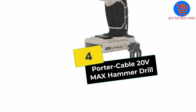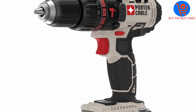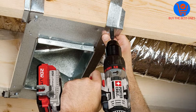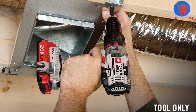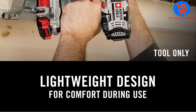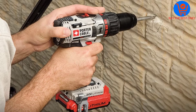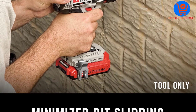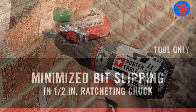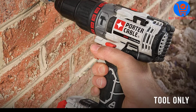Moving on at number 4. We have the PorterCable 20-volt max hammer drill. Another high-powered hammer drill is the 20-volt max model from PorterCable. The tool can deliver up to 27,200 BPMs and features a 2-speed gearbox with 400 to 1,600 RPMs, depending on the setting you choose. It also includes a 1/2-inch metal ratcheting chuck and 23 different clutch settings, so you can fit different sized bits designed for whatever job you have in mind.